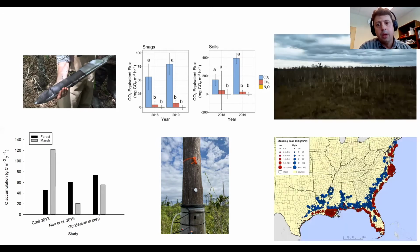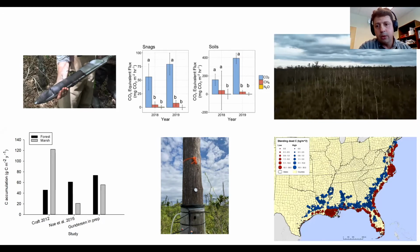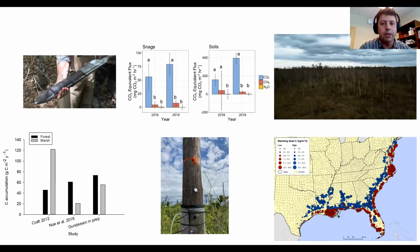Next. We found this in North Carolina. We're very interested in how common these ghost forests are and what the consequences are. I've been collaborating with Kevin Potter from the Forest Service and others to map out the dead carbon all along the Southeast. And you can see that there are some hotspots in North Carolina, Louisiana, and other places. Thank you.